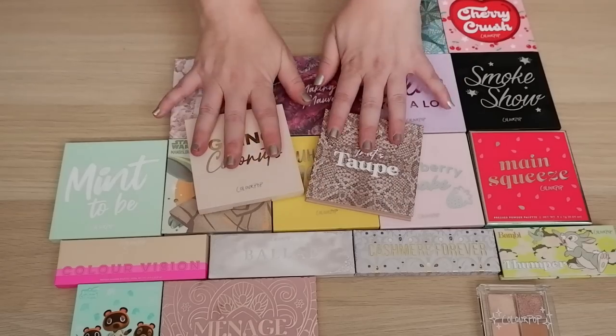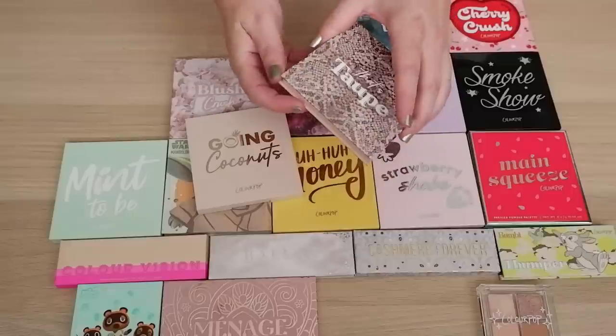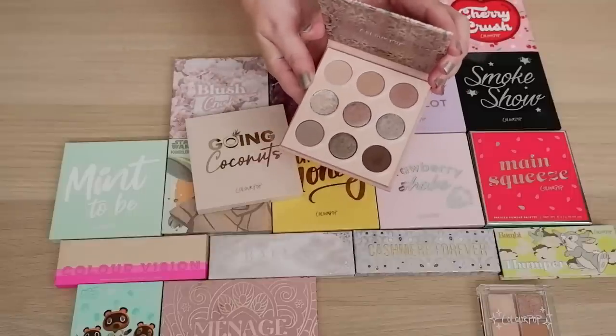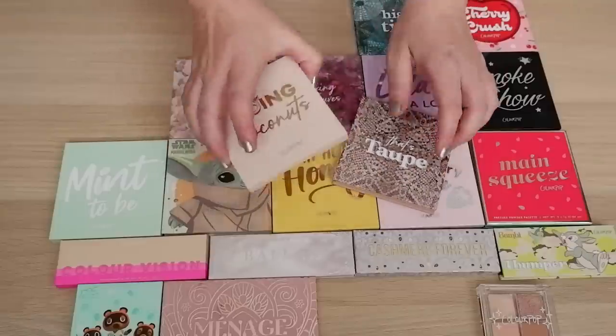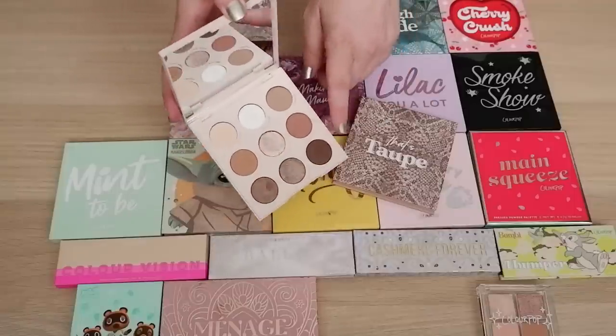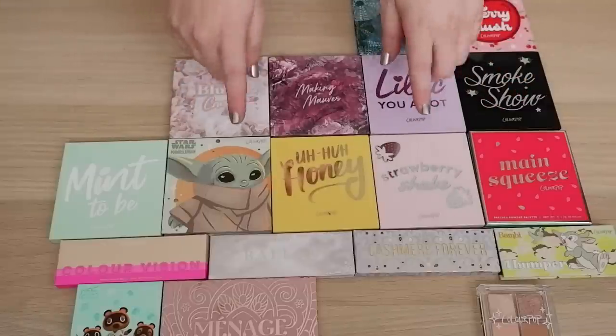And these two I might as well also talk about in tandem, because I've also not messed around with them. That's the That's Taupe, which is, you know, I love cool tones, so an old taupe palette after my heart, and a good neutral palette that is really smack in the middle neutral toned is the Going Coconuts.